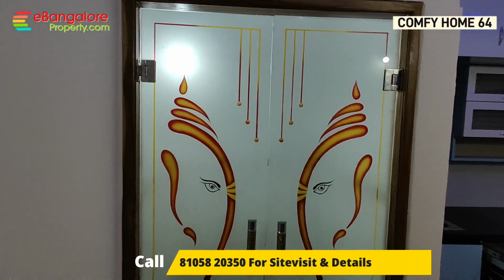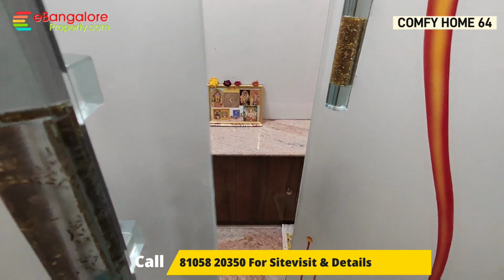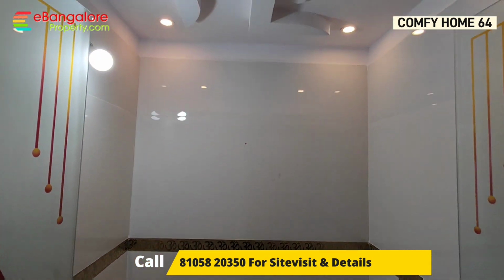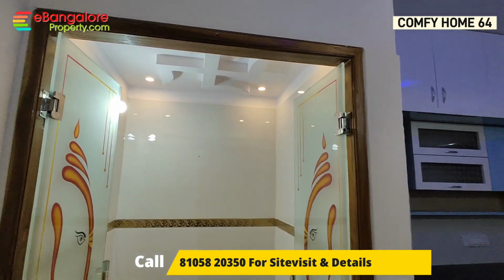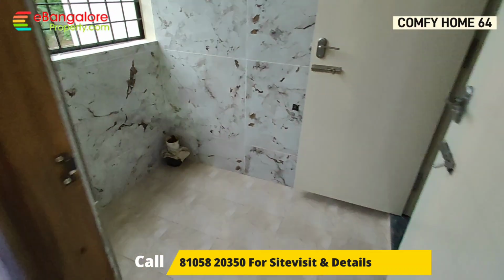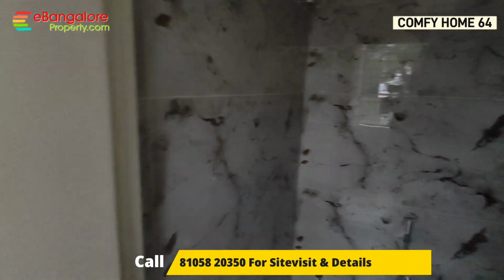Right in the northeast corner you have this puja room with glass door. Beautiful Ganesha design, etching is done. And inside you have this granite platform with cabinet. Swastik design in the roof. This is the utility area, safety grill is also provided. And from utility you have this common toilet option.